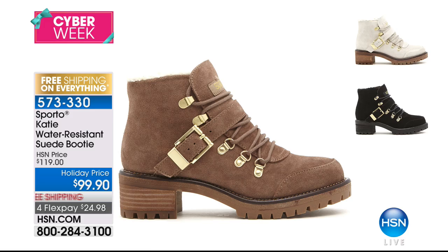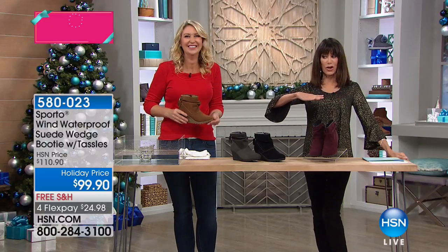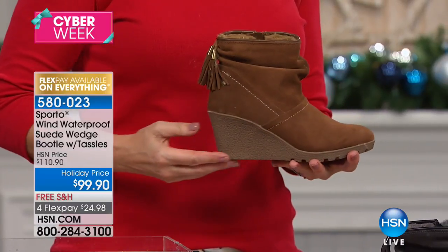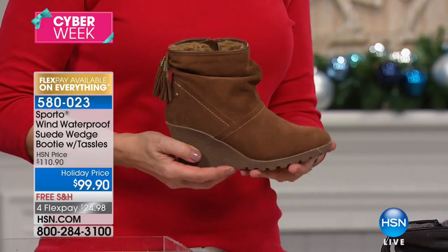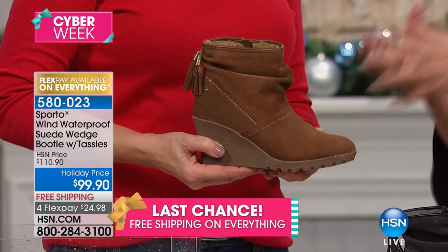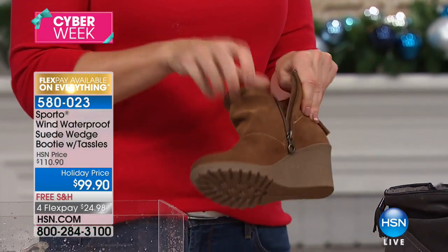So we are gonna stay now, but now we're going to go, we're gonna make it even a little bit better for you, because we're gonna go from the water-resistant world to the waterproof world. Very important for everyone to know is that the waterproofing is actually done through the creation process. In other words, all of these seams are sealed, so you don't have to worry about any of the water leaking in.